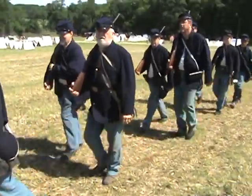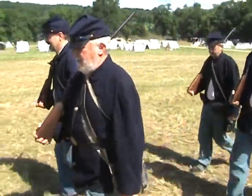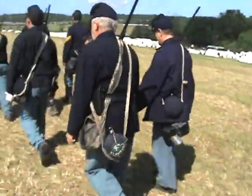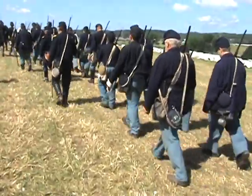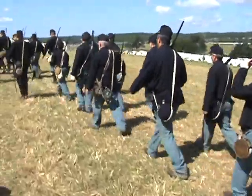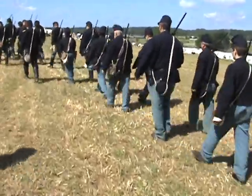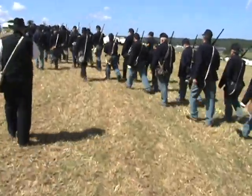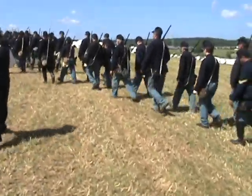Where are you boys from? Texas. Texas, all right. Hood's division, right? 4th U.S. Cav. Oh, okay. Regular. I should have known that by the stripes. Yellow, you can see the yellow stripes, that's cavalry. I should have known that.